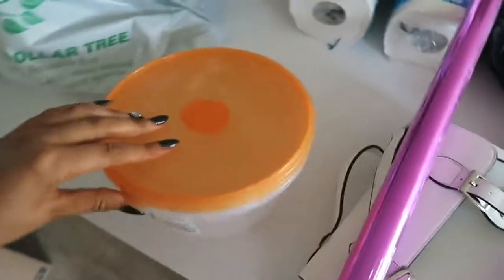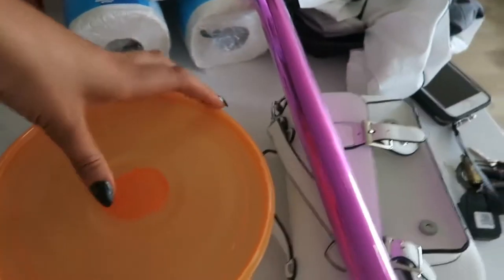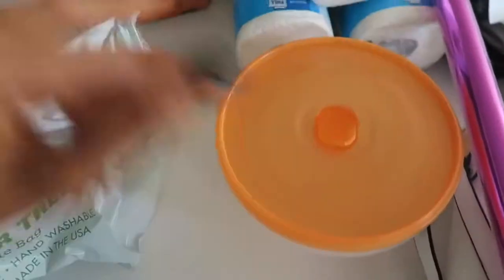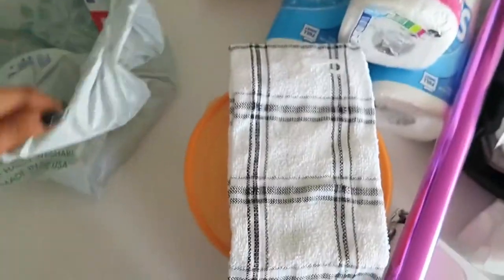Okay, then I also got these Tupperware. I got two of them, and they're for the microwave, and you can vent them, which is nice. I don't have to put a top on it. I love Tupperware, never can have enough. We got this hand towel. It's actually really nice quality. It'll just match my kitchen. I just love hand towels.